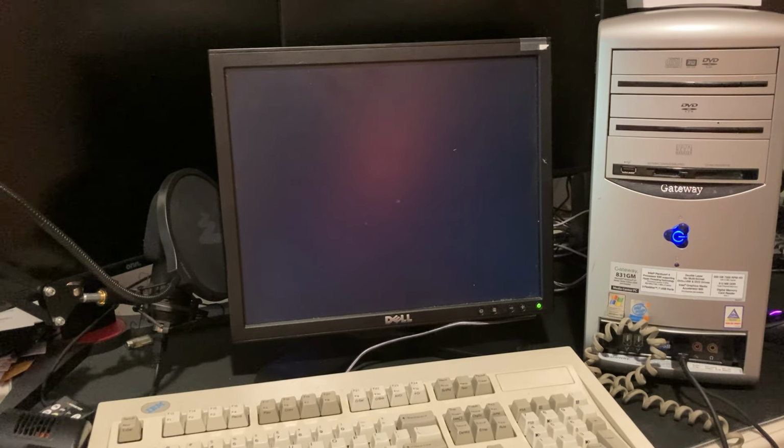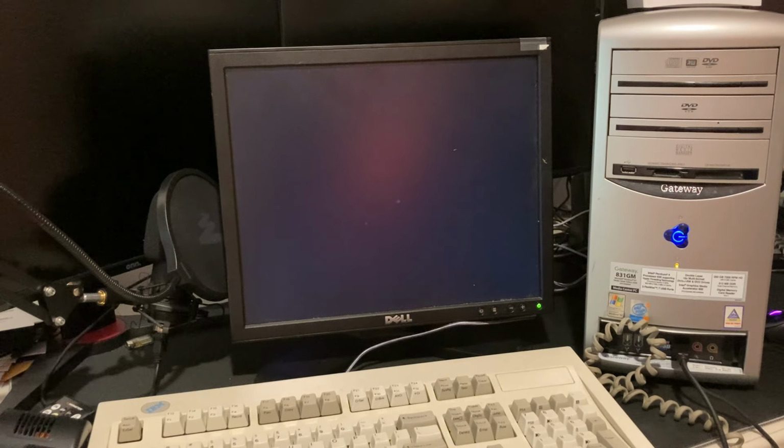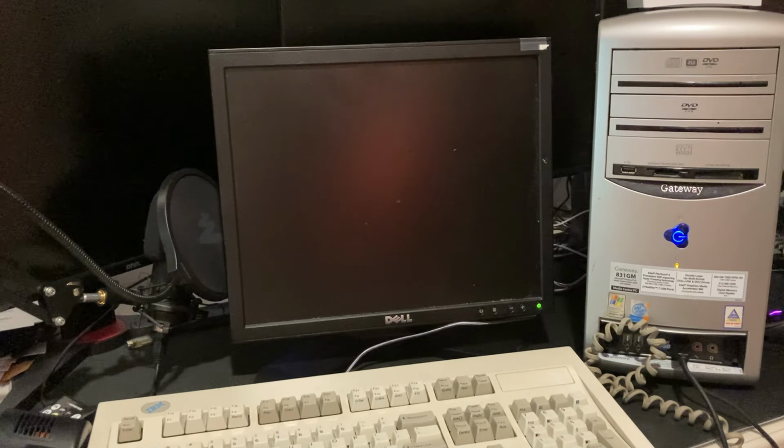Alright, full system restore. Let's see what happens. Yeah, it's taking a while. First time setup. There we go. Oh, I forgot I have to do this. Oh, Jesus. Yeah, the restore portion took like 3 minutes, but this is gonna take 30 years. Big boy cursor.